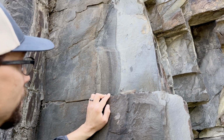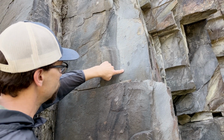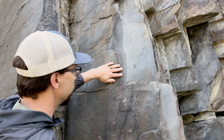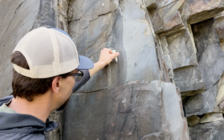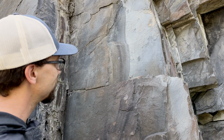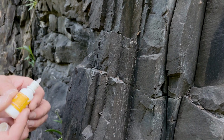Yeah, exactly. And right here, on the other side of this divide, this right here is what I'm talking about. This is where, perhaps, 400 million years ago, a different type of sediment was laid down. And so we'll also fizz this and see if that reacts. Oh, even more so here. Yeah, that's cool. So we're just a few feet away from where we were before, and we're going to try right here on this rock to see if this fizzes.